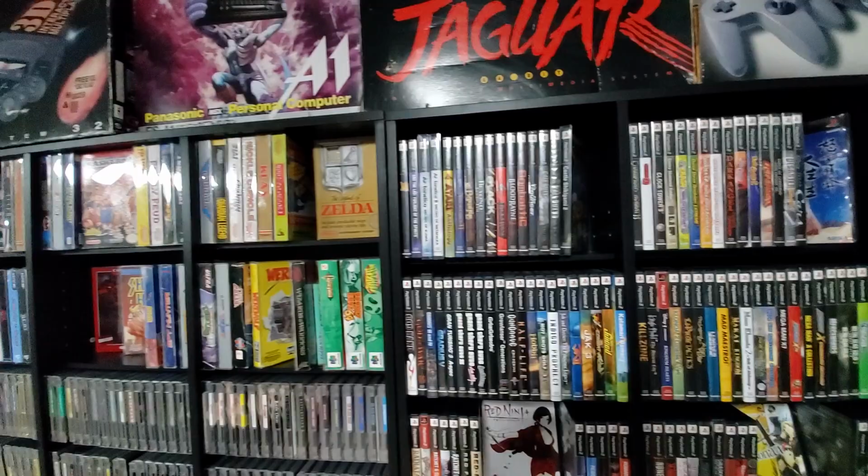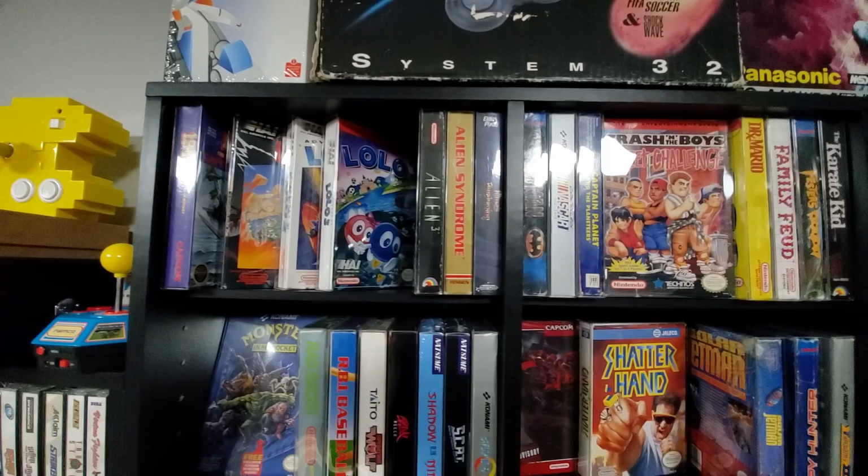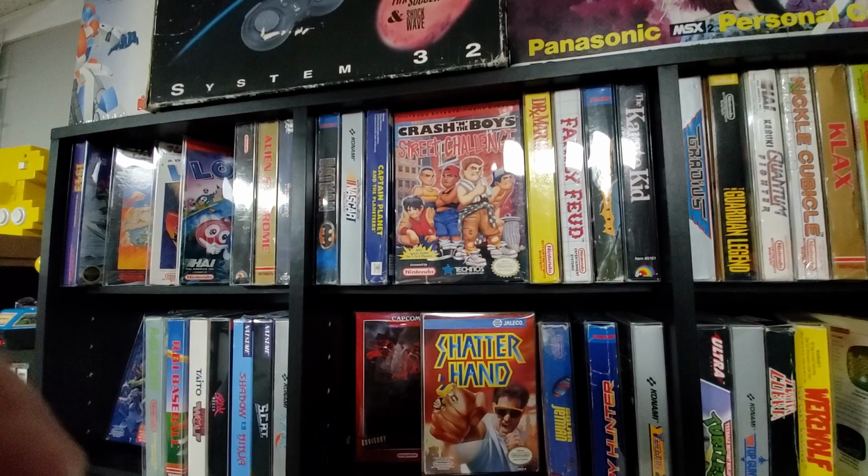Here's my boxed NES stuff. You know, all the Lolo games. There's the Link's Awakening that was in a recent pickups video. Crash 'n the Boys Street Challenge. This is a fun game. It's done by the same people that did River City Ransom. And it's about these thug kids at these schools that compete in all these Hard Knocks games.